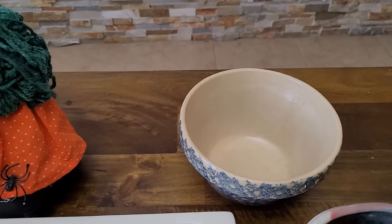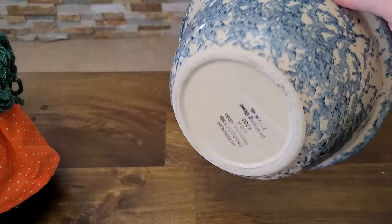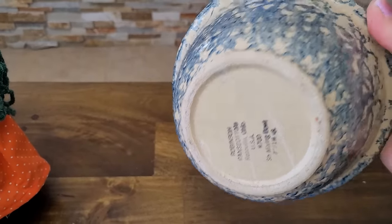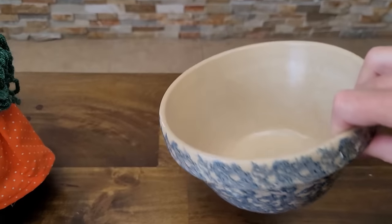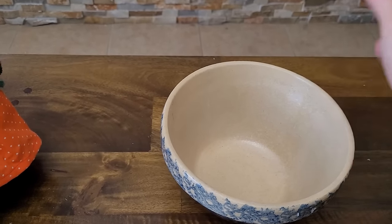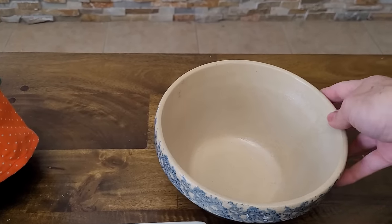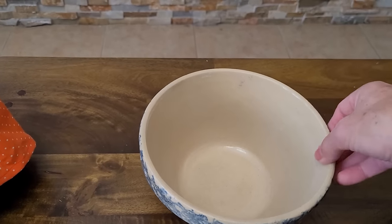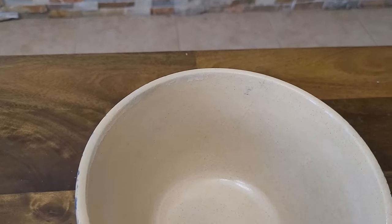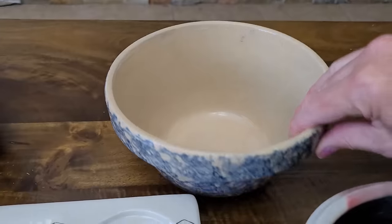Over here, I keep forgetting to show you, this is our Robinson Ramsbottom Roseville bowl. It's a 7-inch bowl. And when we found it at Goodwill, I couldn't believe that someone had used it as a plant pot. But I cleaned it, I soaked it in vinegar to get all the water stains off. And it was at that point I understood why someone had used it as a plant pot. It's because of this crack right here.